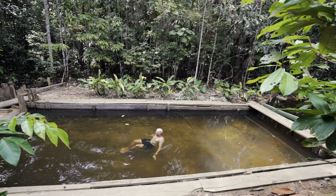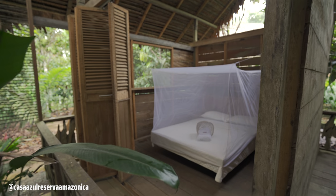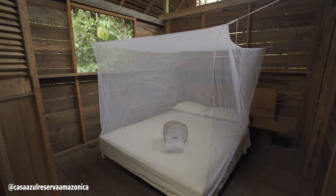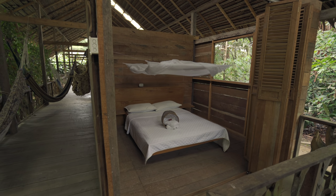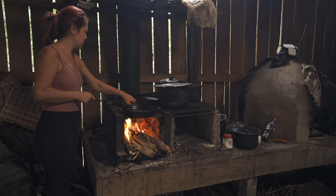First, to recover some energies, a bath in the natural pool. The place is beautiful. You are in the middle of the jungle without giving up comfort and the feeling of well-being. Everything is made of wood. There is no cement around.